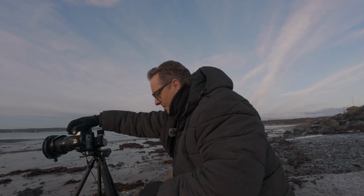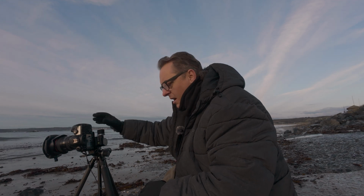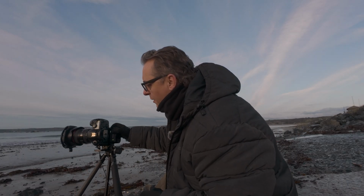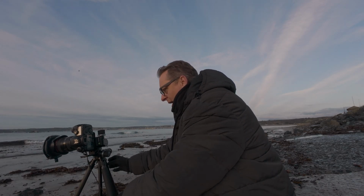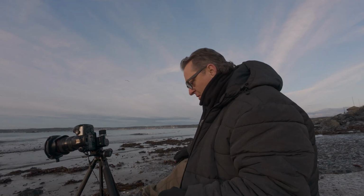My settings will be a 1/6 of a second at a 9.5 aperture. My f-stop's 9.5 and ISO 100 and a focal length of 50 mil. And then obviously it'll be stacked with 2, maybe 3 images, and I'll pop that up on the screen.